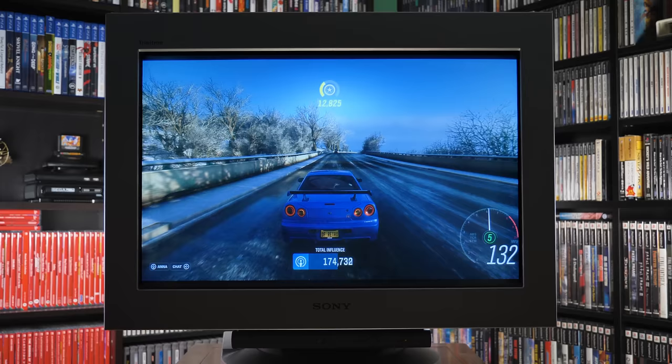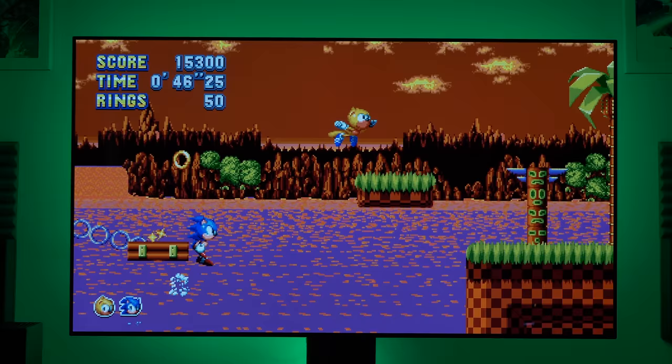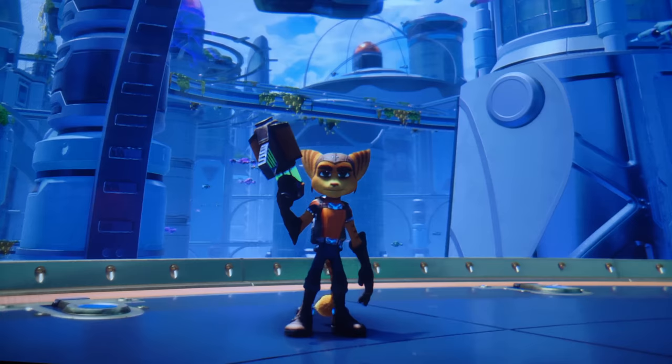First though, I'm not here to tell you to ditch your flat panel display for a CRT. That really doesn't make sense in most cases. This is really more of an observation of the technology and kind of a closer look at what makes it such a unique and special type of display.